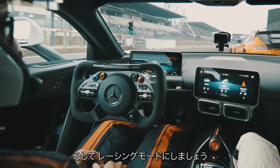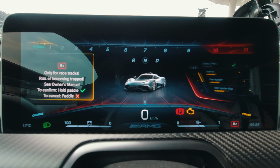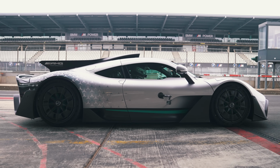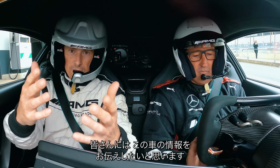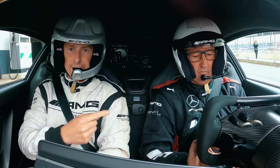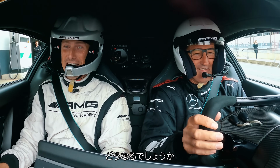So, shall we do it? Shall we go into racing mode? Okay. Here we go. So what I'm going to try and do is give you some more information on this car while he hoops it around the track. I can do my best. We'll see how we go. And hopefully I won't be sick everywhere.